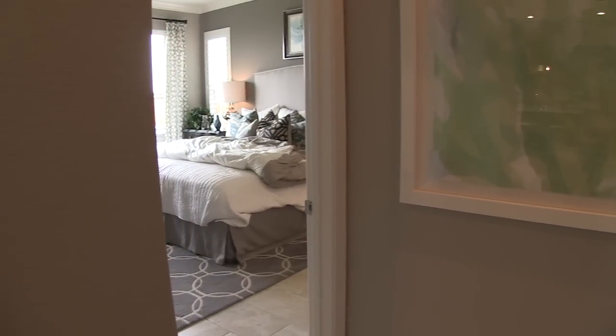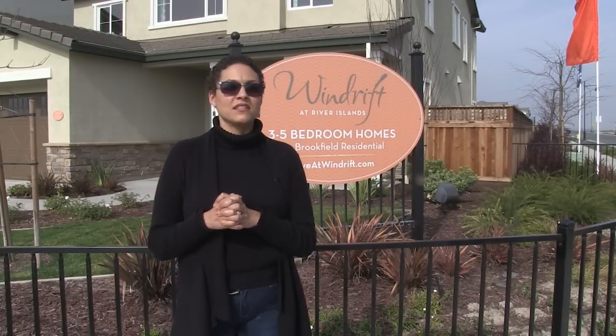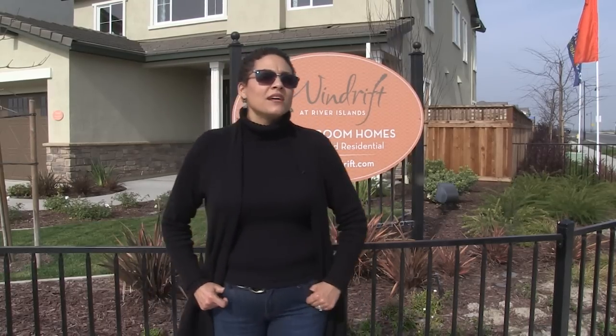Now they have a residence two also. It's a little bit bigger, approximately 2,561 square feet. It's 4 bedrooms, 3 full baths, and has a very big open kitchen and a great room, plus a loft and a 2-car garage. So that always comes in handy. Now, one thing I like about the plan, the residence two, is it also has a large master suite.